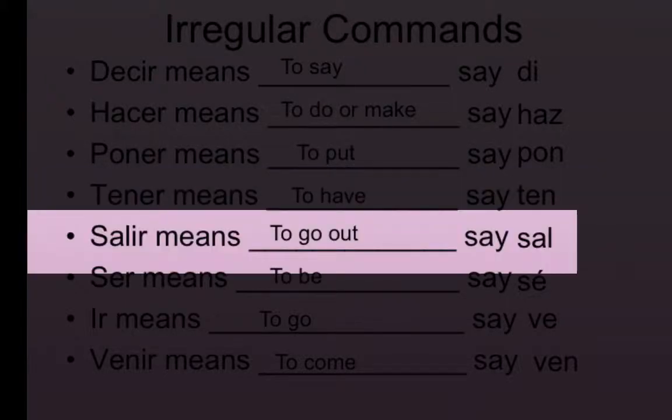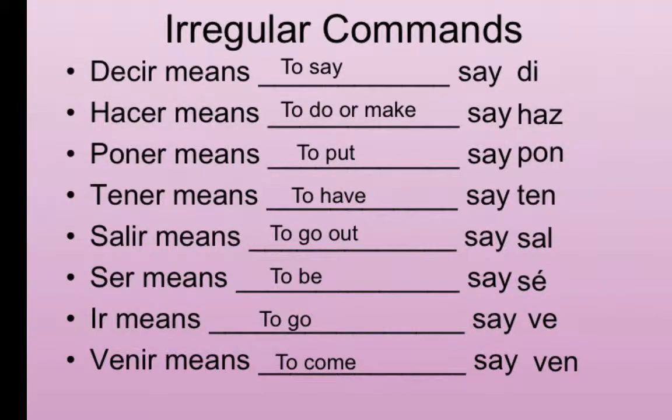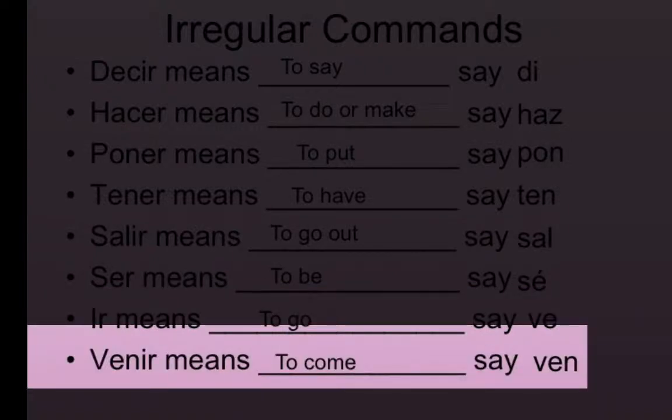Salir means to go out. I want you to leave. Sal! Sal de aquí. Ser means to be. I want you to be good. Sé bueno. Sé buena if you're a girl. Ir means to go. I want you to leave. Ve. Usually followed by te. Vete. Or vete de aquí. And venir means to come. Ven aquí. That means come here. Come here, Daisy. Ven aquí.